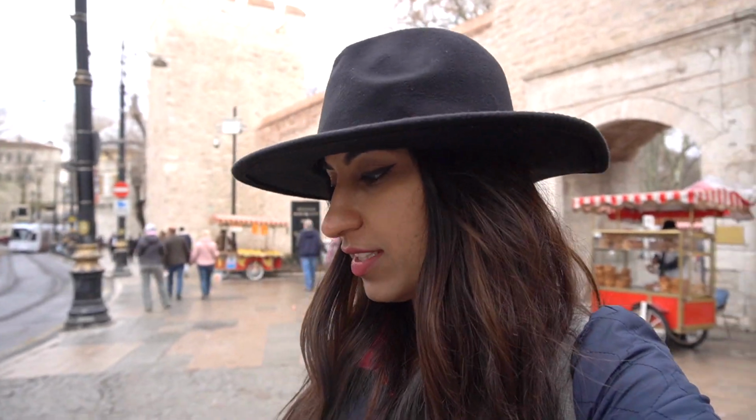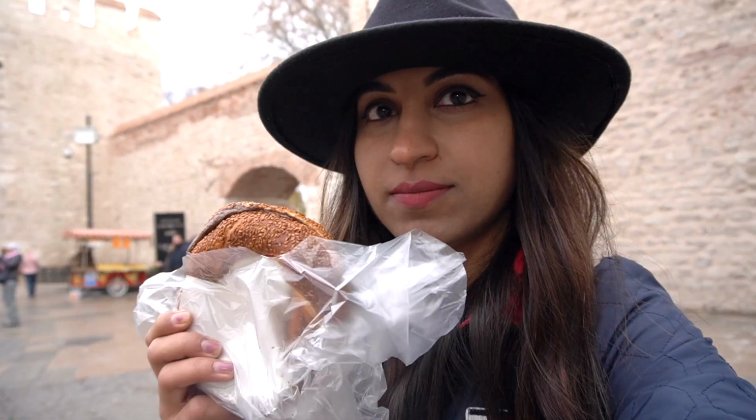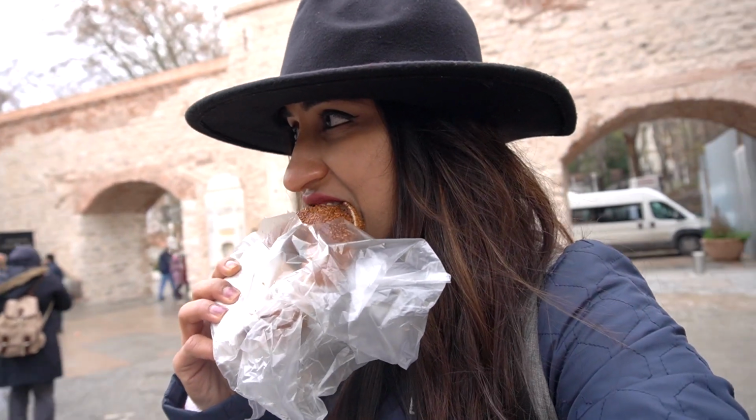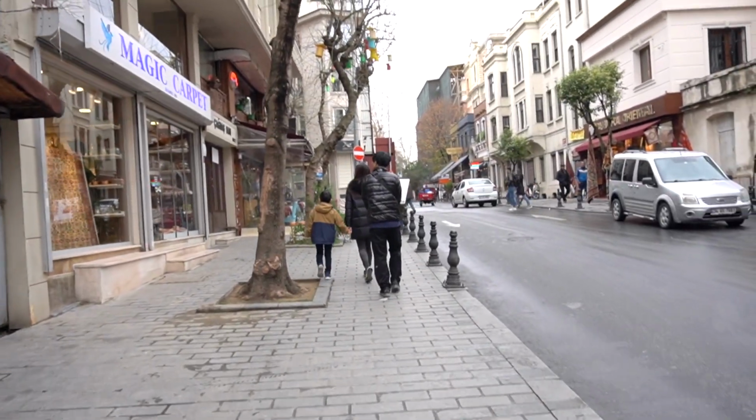After exploring Topkapi Palace, I am trying simit. This is a famous Turkish bun. So let's see how it tastes. It's delicious. So after trying simit, I'm heading to the Grand Bazaar to eat more authentic Turkish street food. And it's in walking distance from Topkapi Palace. It's about 10 minutes from there. And you will see signs everywhere on the street for the Grand Bazaar and all the attractions in the city.